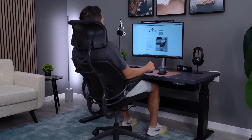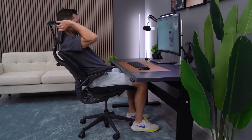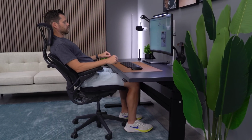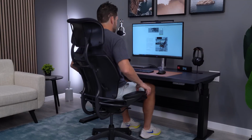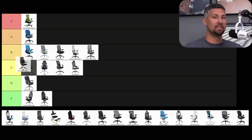So I actually find the recline to be very comfortable on the Freedom. I think this is one of the most comfortable chairs to work in well reclined. The truth is you don't want to recline all the time. So sitting upright, this is only a good chair, not great. I'm going to give it a B, but with 2 C's in the B, this is a C tier chair.